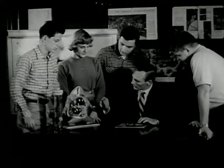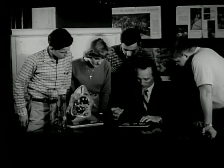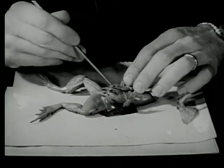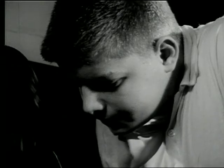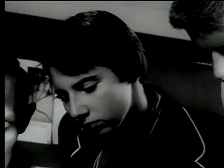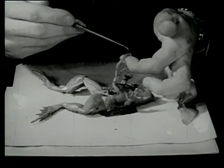The efficiency of film materials when used as supplementary experiences in junior high school science was investigated by Rouland. The films included visualizations of the formation of the Earth's surface, the effects of erosion, plant life, simple animals, and the life cycle of frogs.